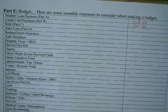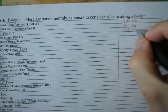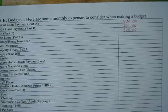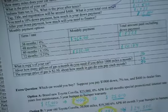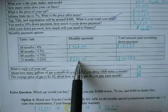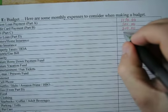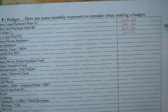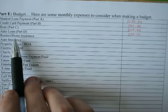The rent, my rent was $800 a month. The auto loan, for this one, let's just say I'm going to go with like $300 a month. I want to put a little extra down, and this is all based off of your numbers, the numbers that you found.